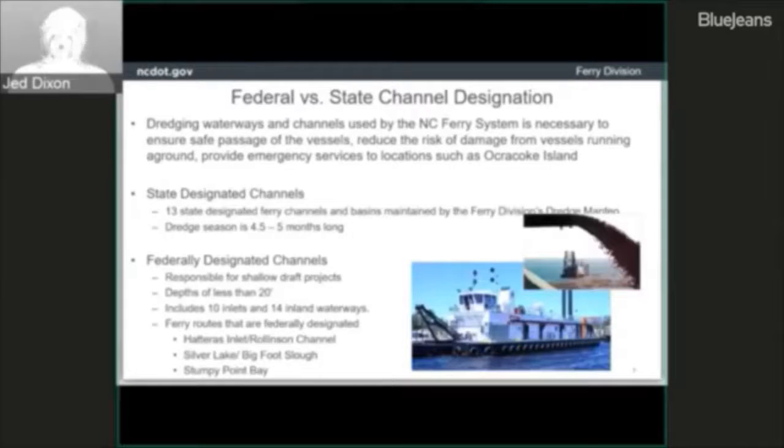Dredging waterways and the channels used by the North Carolina ferry system is necessary to ensure safe passage of the vessels, reduce the risk of damage from vessels running aground, and provide emergency services to locations such as Ocracoke Island. There are 13 channels that the state maintains with the dredge Manteo, and those are all the way from the northeast up in Currituck down to Southport. So we're responsible for 13 ferry channels, and our dredge season runs about 4.5 to 5 months, and that's primarily based on the environmental permits and when we're allowed to do the dredging activities. We do our own dredging with the appropriations that are made available to us each year. So how much dredging activity we have is solely based on the funding we have for that year.